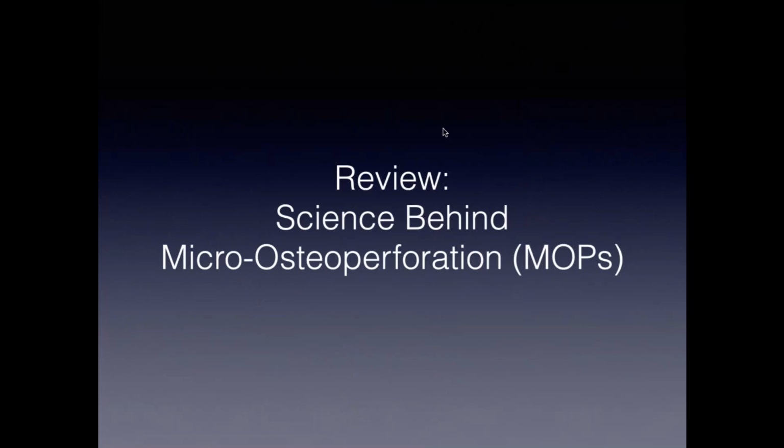And we're going to jump in. So just to give you a bit of a layout for the presentation, we're really going to focus on acceleration through vibration, the vPro 5 accelerating device. But I wanted to review Micro-Osteoperforation MOPs, which is another product from Propel that I often use in conjunction with my vPro cases.